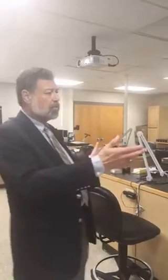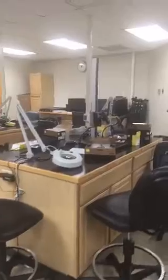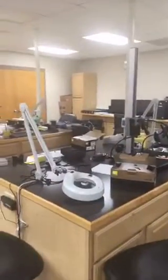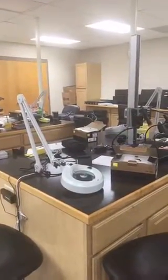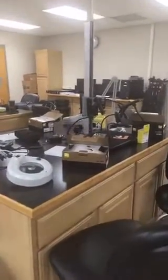Also, we have a larger fume chamber that can be used for larger items such as rifles, shotguns, and so forth. Each one of these is a workstation, and on the workstations we have magnifying lights where the student can look at smaller items of evidence and have an illuminated type of magnification.